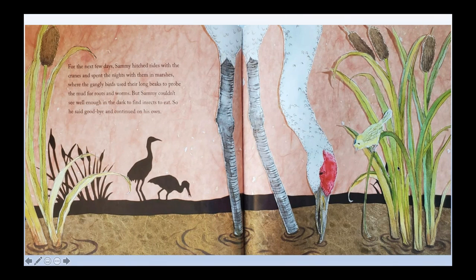For the next few days, Sammy hitched rides with the cranes and spent the nights with them in marshes, where the gangly birds used their long beaks to probe the mud for roots and worms. But Sammy couldn't see well enough in the dark to find insects to eat, so he said goodbye and continued on his own.